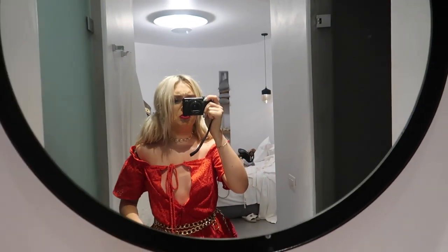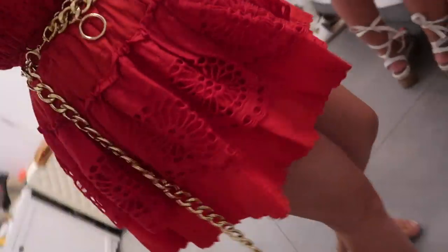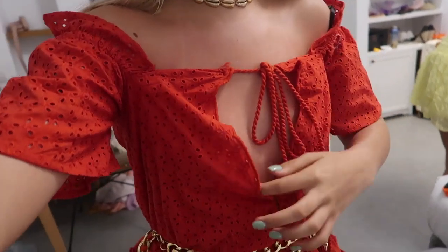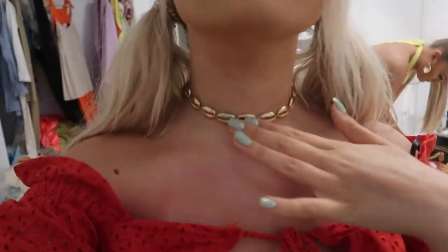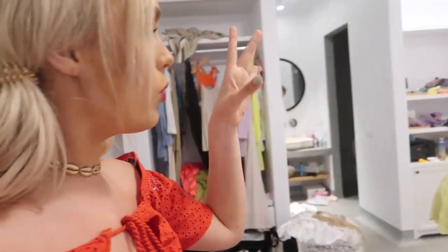But this is what I'm wearing tonight. It looks awful in that mirror. I'm just gonna show you like this. This is a little Misguided dress. It's adorable. Also, I could eat however much I want and you would not know in the slightest. It's quite short, but I'm vibing it so much. It also flashes a boob very easily, so I've taken a bobby pin. This necklace is also Misguided. I'm wearing so much Misguided. This belt is Misguided. We've been wearing all one brand.